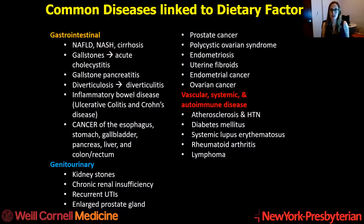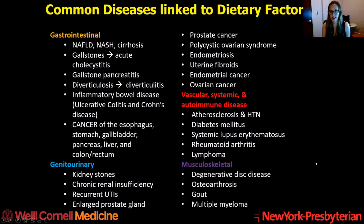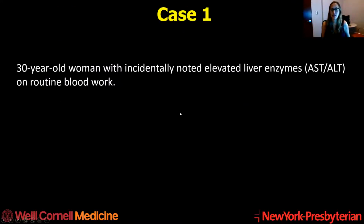Diseases involving the vascular system or autoimmune disease, or in some cases, the lymphatic system. So atherosclerosis and hypertension, very, very common. Diabetes, very common. Lupus, rheumatoid arthritis, some of the more common autoimmune diseases. Again, those are also on the rise. Lymphoma. And then finally, diseases of the musculoskeletal system: degenerative disc disease, osteoarthrosis, gout, multiple myeloma. Multiple myeloma, I put it under musculoskeletal because it does affect the musculoskeletal system, but it obviously is also involved with hematologic disease.